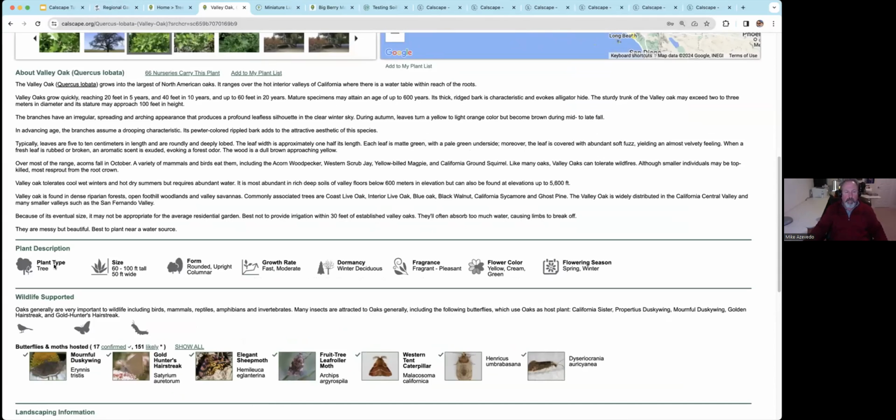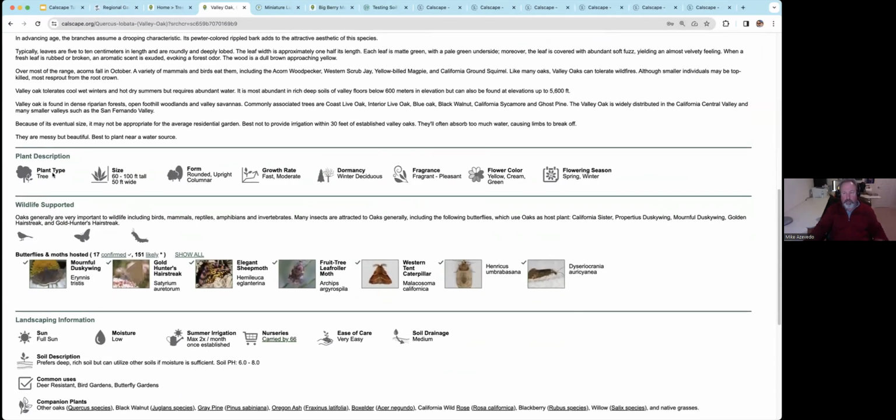So it talks about the plant type, which is a tree, but remember I read off that whole list of things, ferns and bushes or shrubs and stuff like that. So it tells you what kind of plant type it is, and how big it's going to get. It tells you the form and the growth rate and the dormancy, and the fragrance and the flower color, and the flowering season.